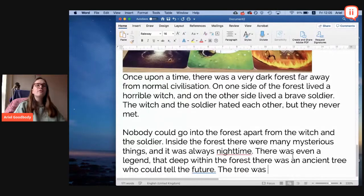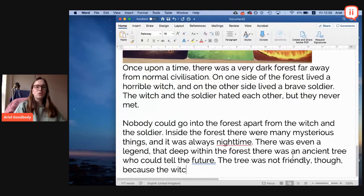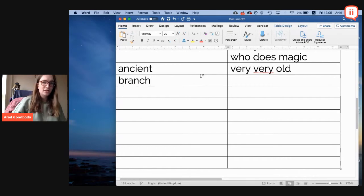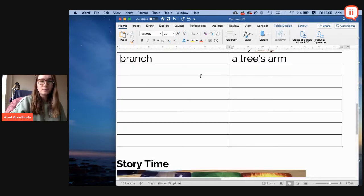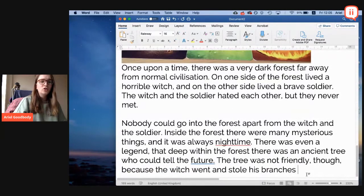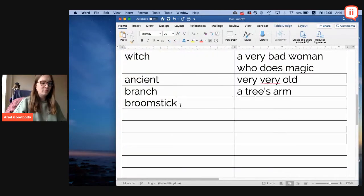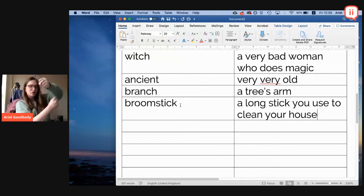The tree was not friendly, though, okay? Because the witch went and stole his branches. So trees have branches, yeah? Branches are trees' arms, okay? So a branch is a tree's arm. The witch went and stole his branches to make a broomstick. So a broomstick is a long stick you use to clean your house. So you sweep with a broomstick.